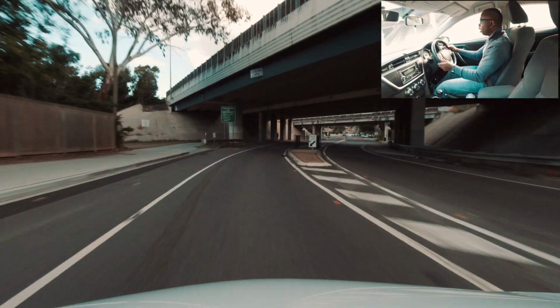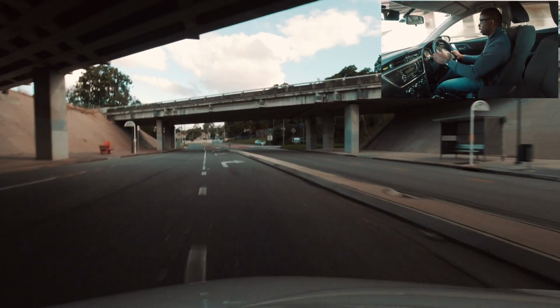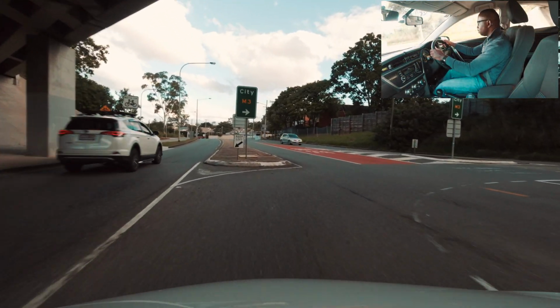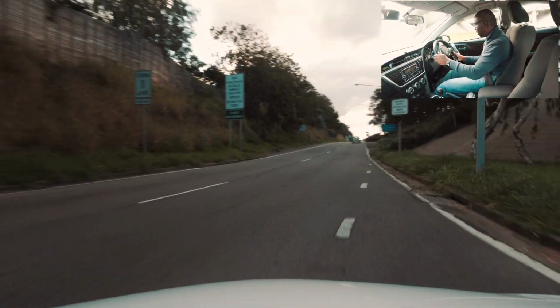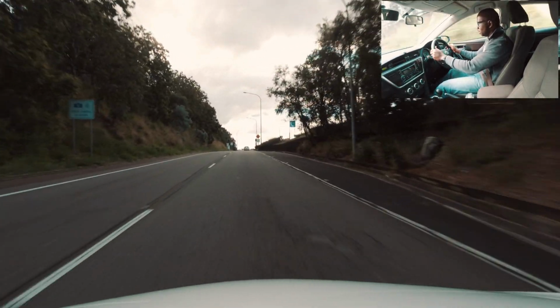And I'm gonna be going right, so I'm gonna indicate, check my mirrors. Now this says M3, so that's the motorway, so I need to be careful because that means I need to speed up. So I'm gonna turn. Now when I turn here, I still need to check again, because this intersection is a little bit different. Once I turn into this one, I'm gonna speed up because this is the on-ramp.